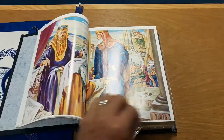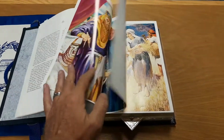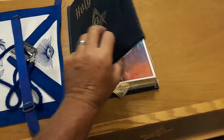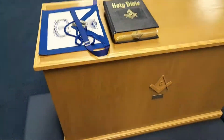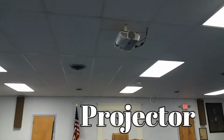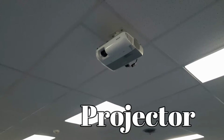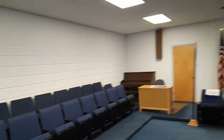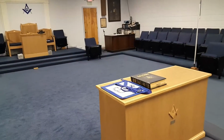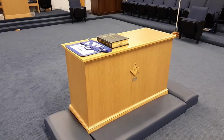Yeah, this looks familiar, doesn't it? I think so. Yep, definitely looks familiar. So we've got that. And they've also got, I guess, just so they can show videos, they actually just go ahead and show them right against the wall. When you turn the lights out in here, it looks really good against the wall. And that far away puts a nice picture in case they want to do any kind of presentation. But yeah, I like that altar.